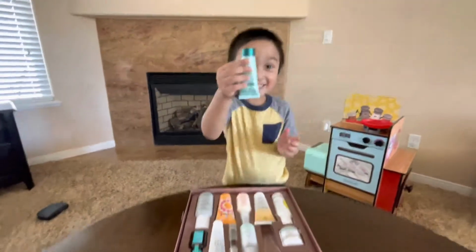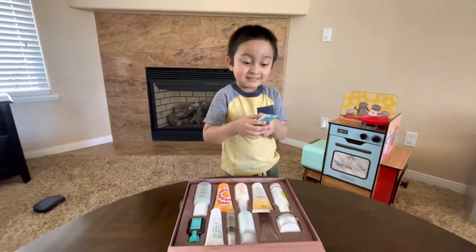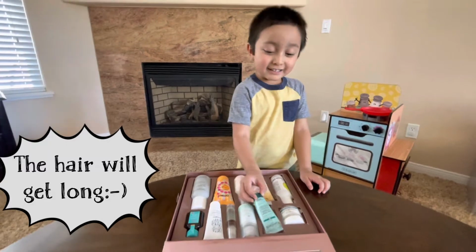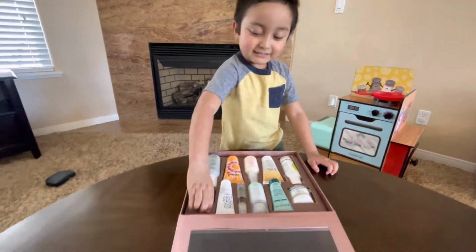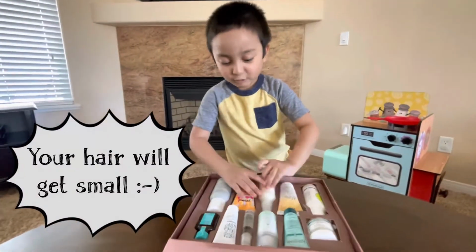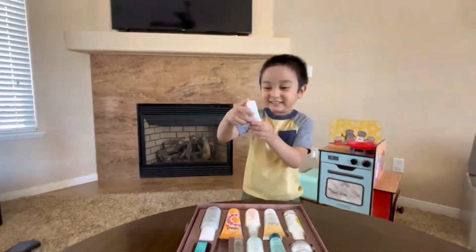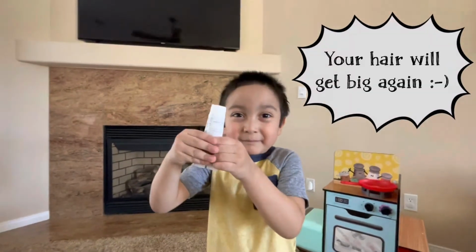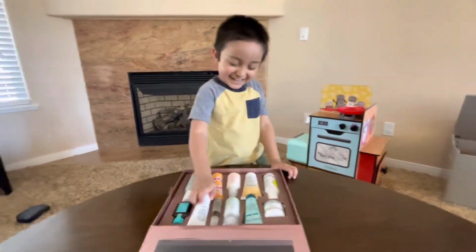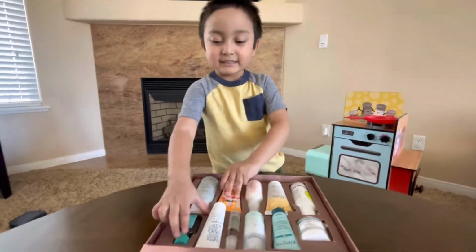Mommy, look. What's that for? It's for the hair. What will happen to the hair if you apply that product? Is it gonna get long? Oh, long? Okay, yeah. What else? And this, it's gonna make your hair small. This one. And this, it's gonna make your hair big again. Okay. And about this. To make your hair shiny. Shiny. Okay, tell me more.